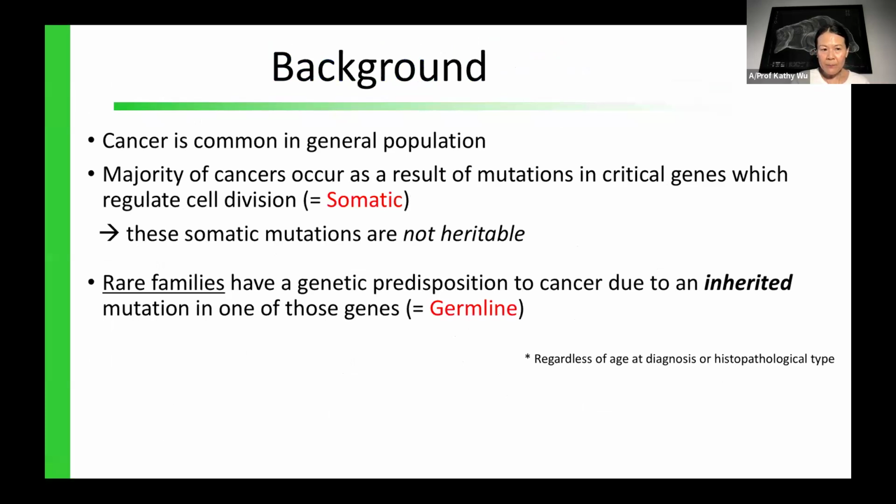Okay, so a bit of background. We know that cancer is common in the general population. The majority of cancers occur as a result of somatic mutations that occur later in life in a cell, which then leads to downstream mutations, and eventually the cells grow out of control and turn into cancer. So these somatic mutations are confined within the cancer cells and they cannot be passed down to the next generation.